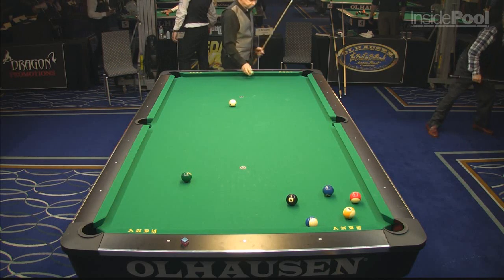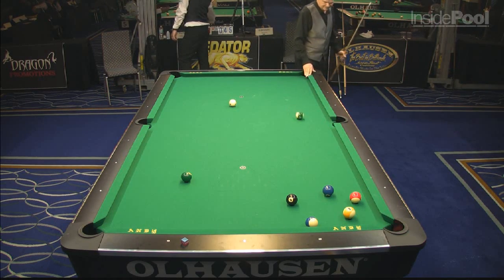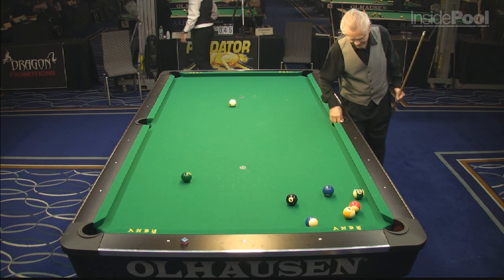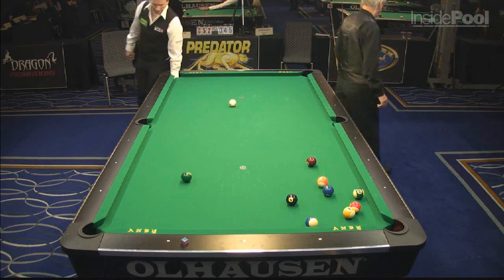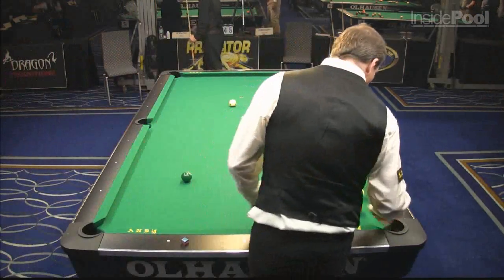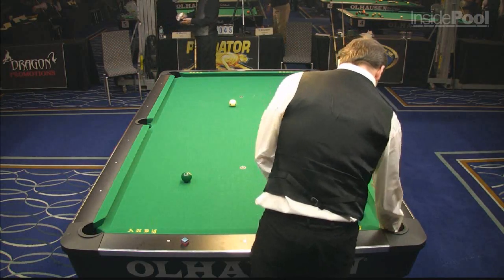Let me check here and see what the score should be. Oliver only got 1, so Ray got 13. Okay, 52-45. 52-45.